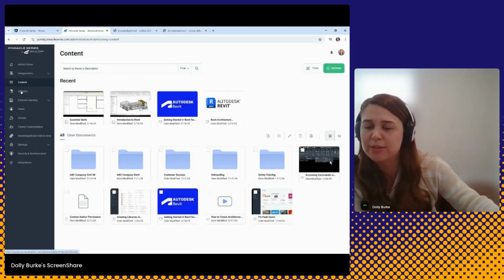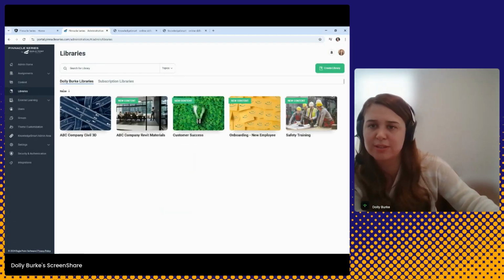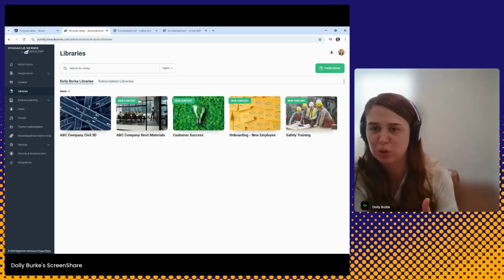When we make libraries, you have the option to add any of your own images. So these are all some custom libraries here as an example. You get to name them whatever you would like and also add the image so it's something recognizable to your organization.